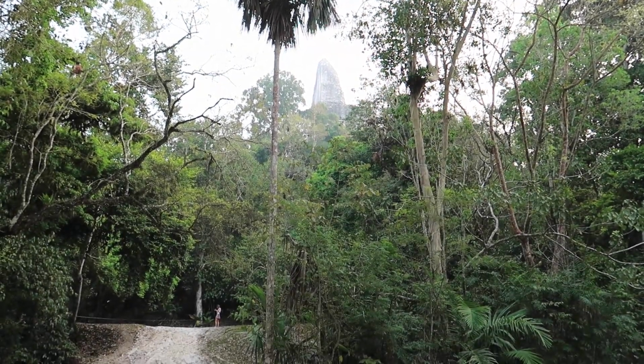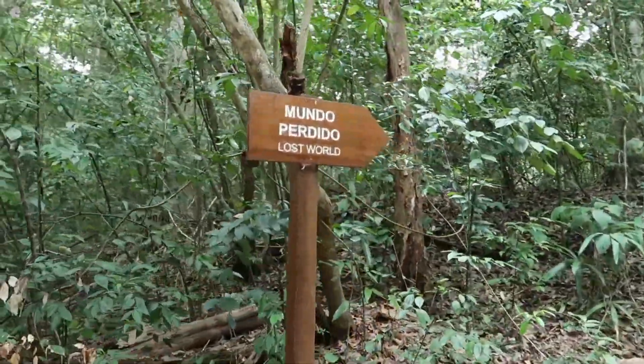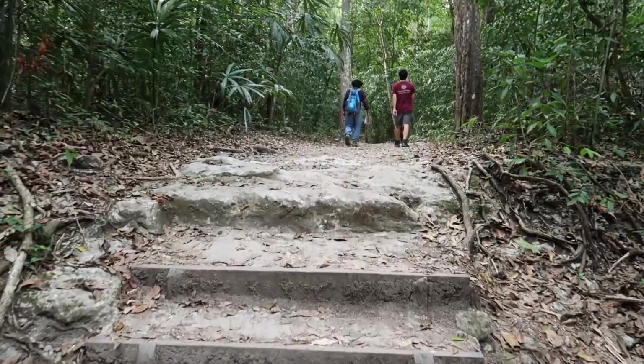But I think we're gonna get back onto our tour now. So, came from temple number 4. Now we're heading towards something called Mundo Perdido, Lost World. That sounds promising. I'll see what we find when we get there.